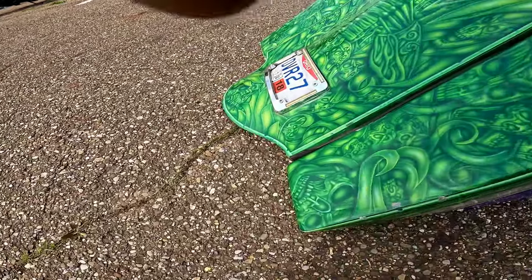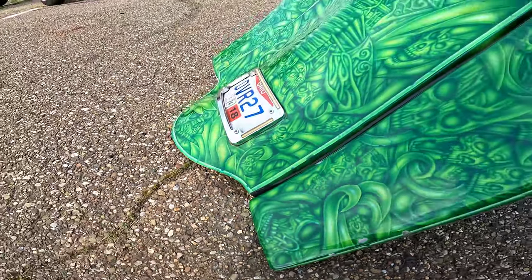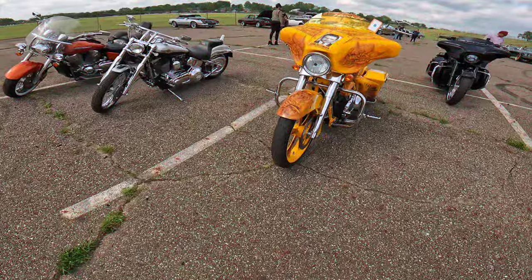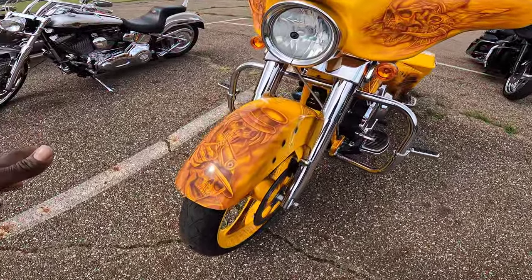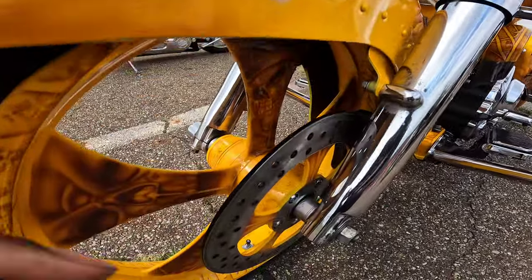And let's see how low he is from the ground right there. That is my finger. He is almost touching the ground with the back fender. Ooh-wee, let's check out the custom paint job right here, guys. Take a look and check out the custom work that went into this.